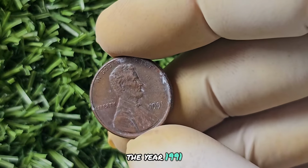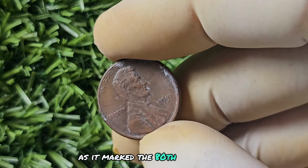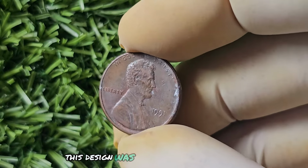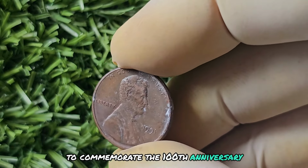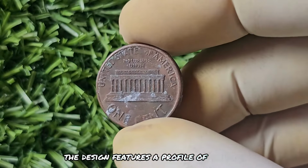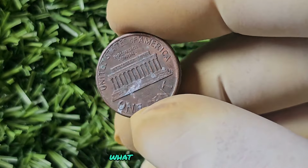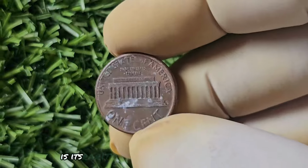The year 1991 was a significant year for the Lincoln Cent series as it marked the 80th anniversary of the introduction of the Lincoln penny. This design was first introduced in 1909 to commemorate the 100th anniversary of Abraham Lincoln's birth. The design features a profile of Lincoln on the obverse side of the coin and wheat ears on the reverse side. What makes the 1991 No Mint Mark penny even more special is its rarity.